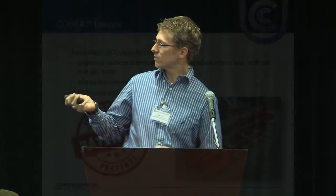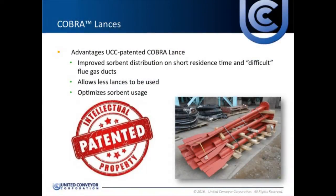The COBRA Lances, shown here on a skid, and I've got more slides here on these, are to improve the distribution immediately at the injection location. This is important for short ducts, for hard ducts where you have a turn immediately. You need to get dispersion to allow the product to interact with the pollutant that it's targeting.